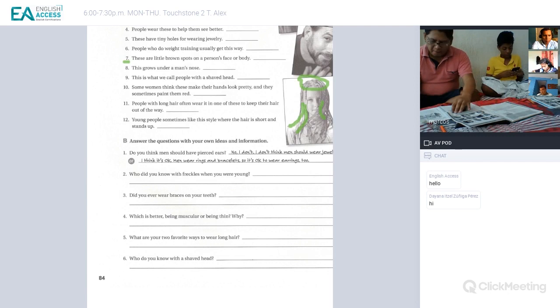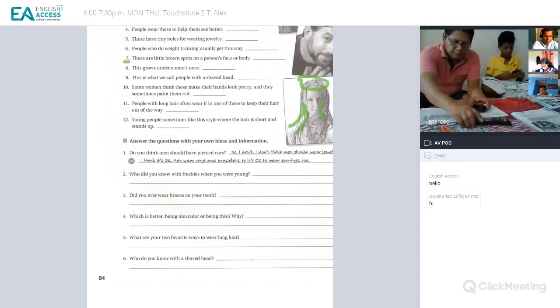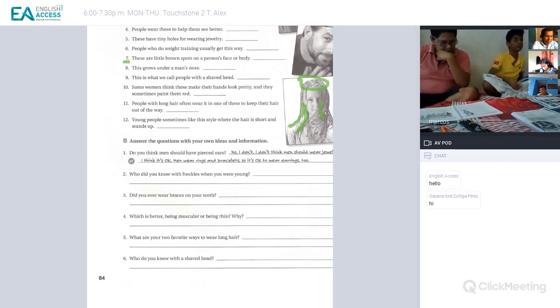Andrea, number two. Who did you know with freckles when you were young? When I was 10 years old, I met a neighbor. His name was Jude. Excellent. Number three, did you ever wear braces on your teeth? No, I didn't. I have never worn braces. Okay, excellent. Now, Andrea, would you like to wear braces? No. Okay. Why? Maybe now I don't need them. Excellent. Good answer.